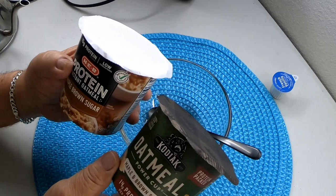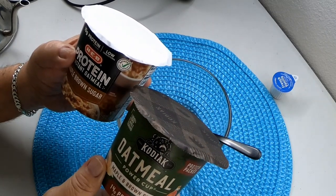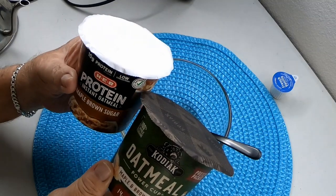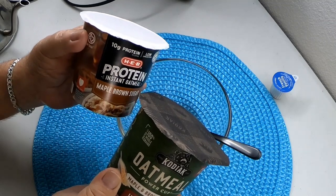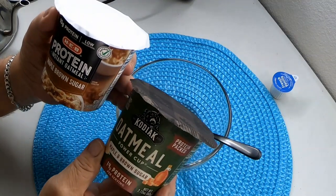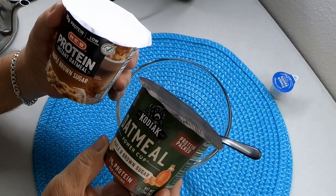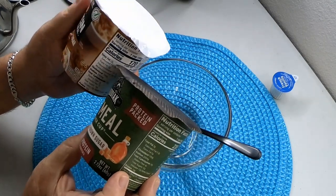Now here are some of the differences. On the label of the Kodiak it says 100% whole grains. I don't see that anywhere so far, but you do have the heart healthy symbol on the HEB, and the Kodiak is protein packed. It has 14 grams of protein. The HEB has 10, so you're getting about a third more protein.